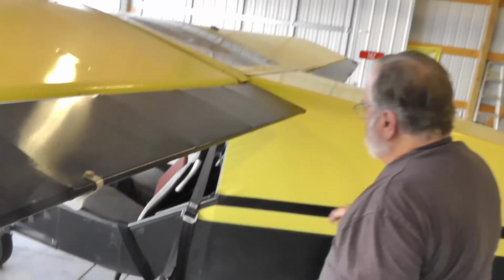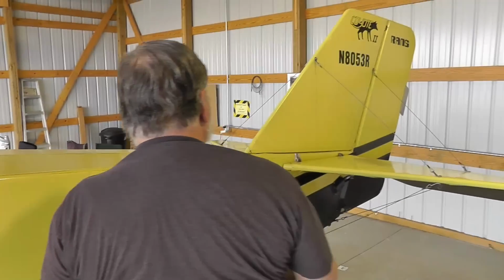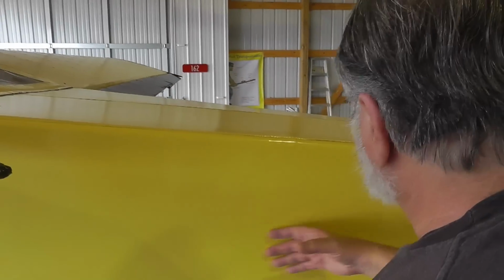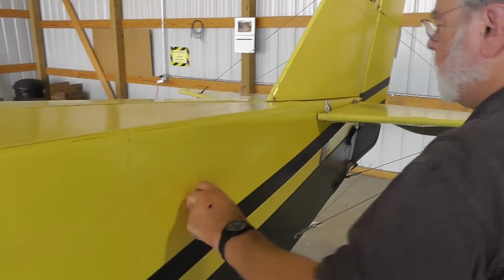And then as we go back here, this right in here, I guess would technically be called part of the empennage because the crew cabin ends at this point right here. And what's in back here, there's a little bit of storage on one side, but not too much. Again, fabric.